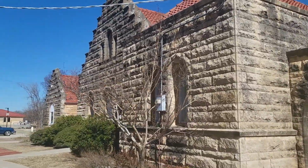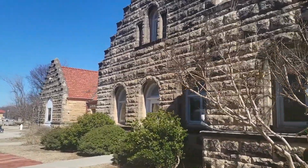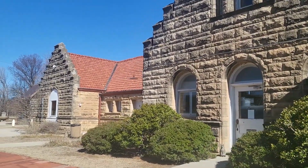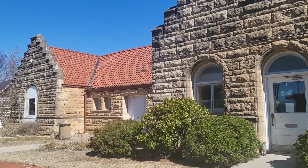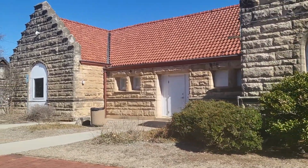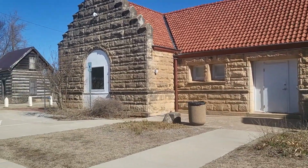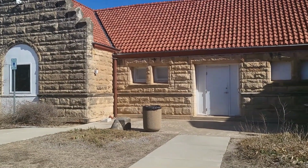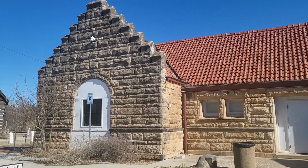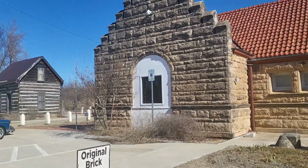Shawnee's a very historic town in Oklahoma. Currently the population is estimated to be at 30,000. Last census had it at just over 29,000. Population has continued to rise each census. Going back to statehood, there was around 12,000 people, which would have been around 1907. So at that time, it was one of the largest cities in Oklahoma.